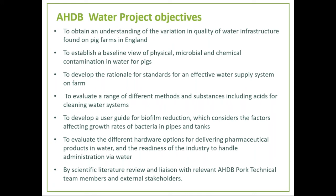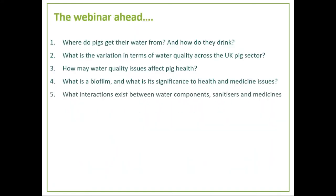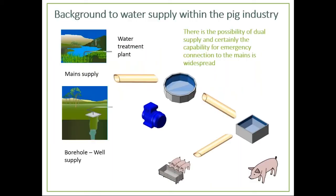RAFT have been responsible within the water project for a desktop literature review, and we've contributed to a farmer-facing report that will be completed in March. But it was felt that some of the early findings should be communicated as soon as possible, and hence we have our webinar tonight. We'll be aiming to cover the following topics, which hopefully you can see on your screen. We will take questions during the event and answer them at the end, as Sue's already said.